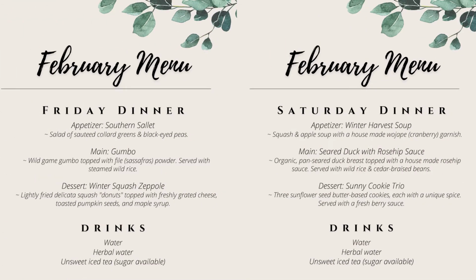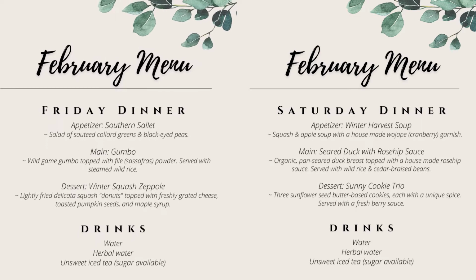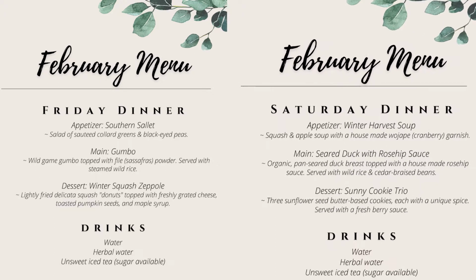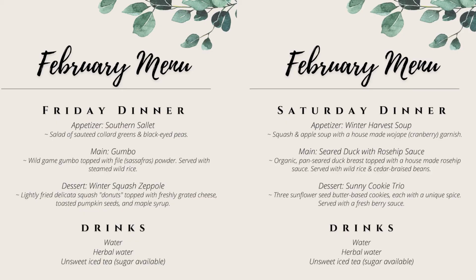Since our menu is based on seasonality and the local farming economy and local foraging season, the menu will change each month. So we're gonna have a set menu for dinner Friday night and a set menu for dinner Saturday night. For the month of February, for example, on Friday night we're having gumbo, which is also tied to Black History Month. We're trying to bring more information in on that. And then on Saturday night, we're gonna do a seared duck breast with a rosehip sauce. So we'll have those two dishes for the whole month of February.